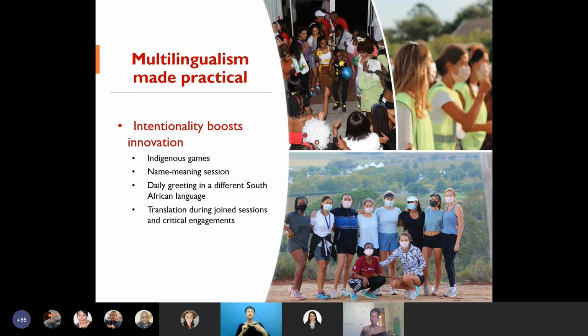Another thing that we did was during welcoming, I met a girl and her name is Shuluva, and her name is in Venda. The meaning of her name in Venda is what my name means in Zulu. So we used that to have a session with the newcomers where we sat in a circle and everyone said their name and what it meant. And it was amazing to see people starting to see the link between how they have names that mean the same things, even if it's in different languages, and just crossing that barrier.